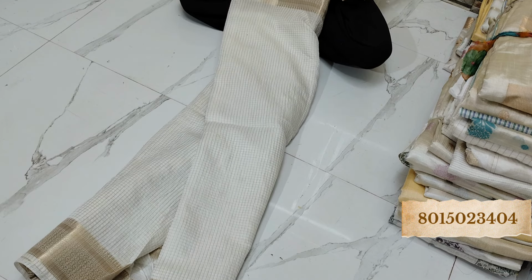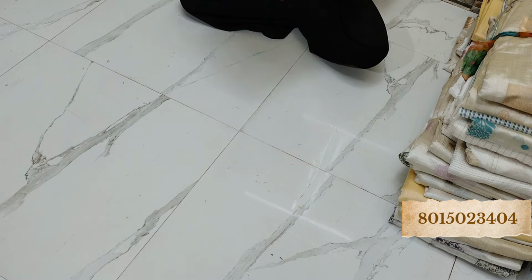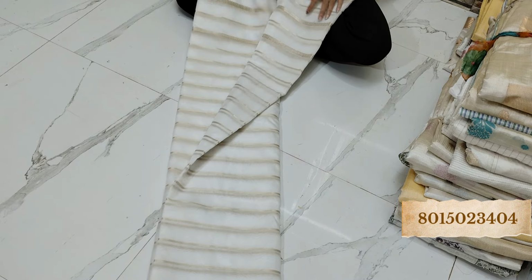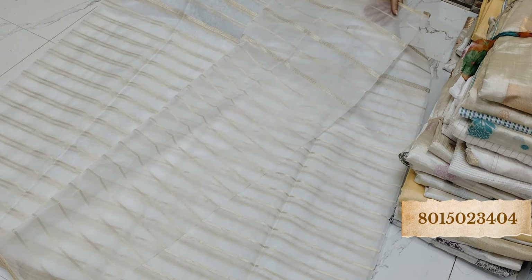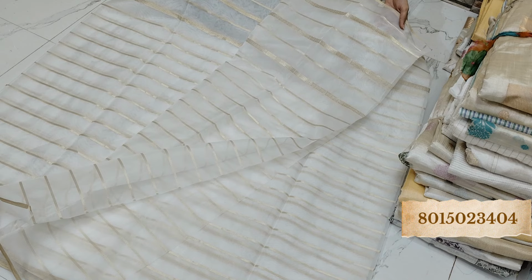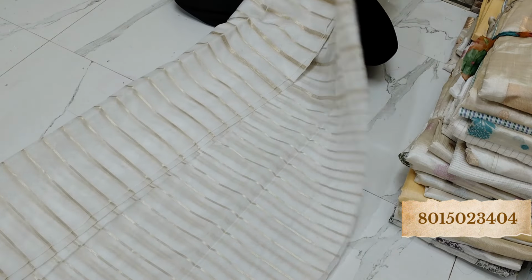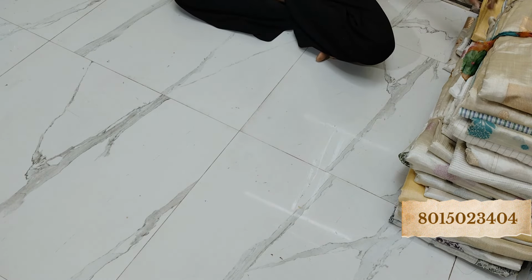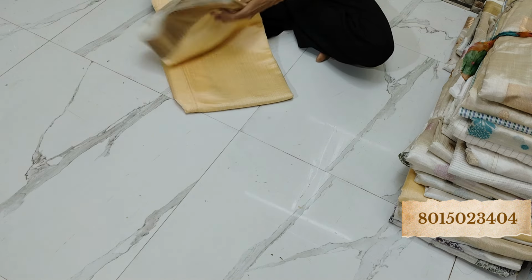This is an organza. Another one in organza. Look at this, beautiful. Each meter you'll get around 200 rupees in the market, but you're getting the whole saree worth just 450. So book it right away. You don't have a blouse in this. If you want, use it as a material, or you can also use it as a saree with your designer blouse.